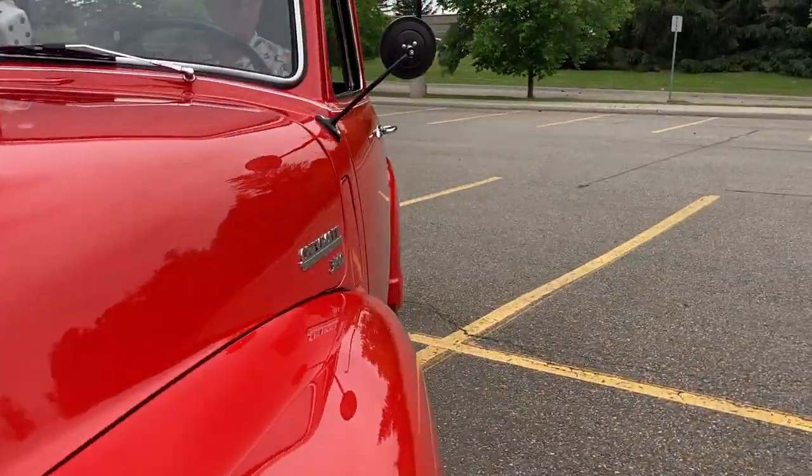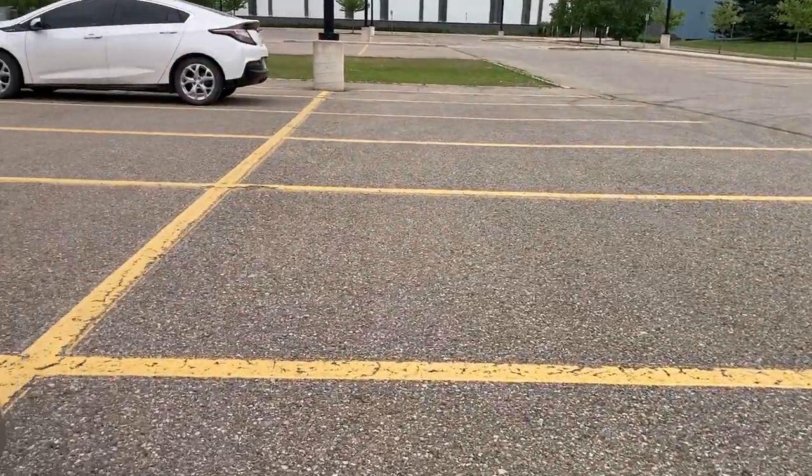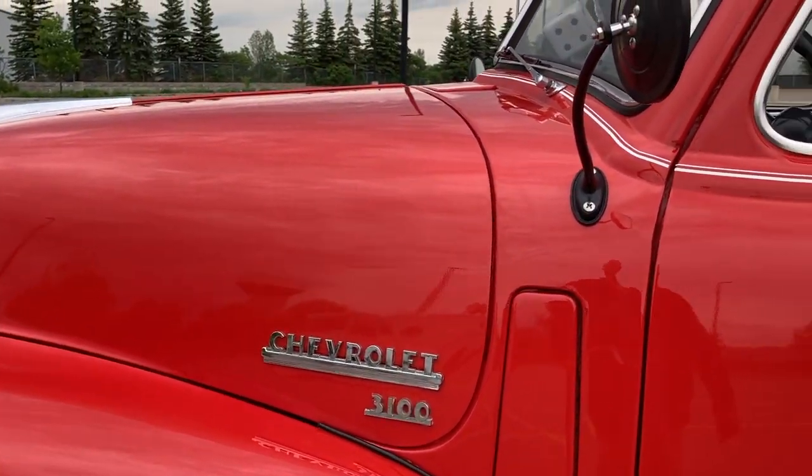Hey Mike, rev the engine for me. All right, and honk the horn. Whoa, that's a proper horn. All right, turn her off, come on out.